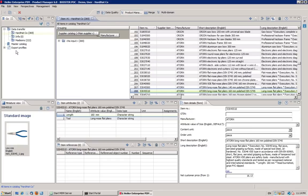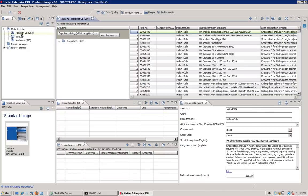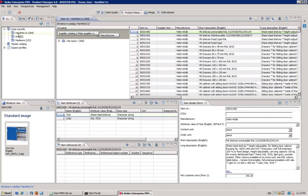On the left-hand side are the different suppliers as well as the master catalog, which is basically the entire world of suppliers that Domus would be working with, and whose information would be going to, for example, a website, a mobile commerce site, and things like that. If we double click on the Hard Hat Co. data transfer, these are the items that were brought through the supplier portal to the Domus PIM solution. What we're looking at here is a grouping. We've narrowed down the selection of items on the right to just the Hard Hat Co. items. We can do a further drill down based on the manufacturer. Again, we're still looking at the Hard Hat Co. supplier, but now we're just looking at the suppliers.